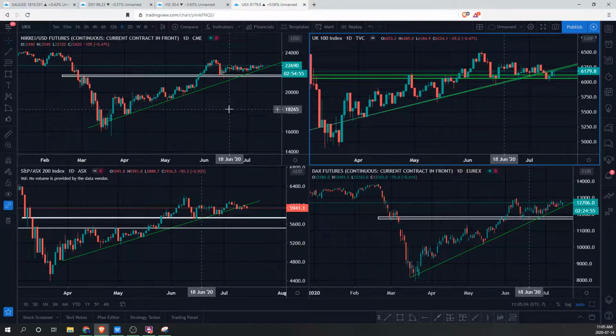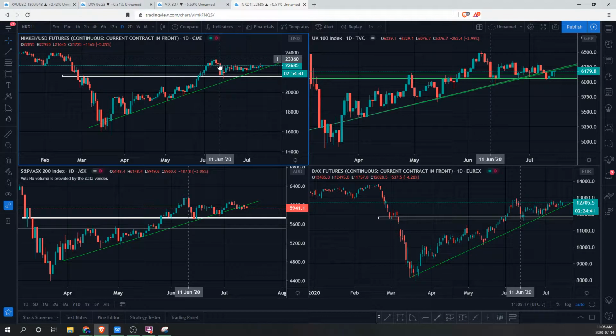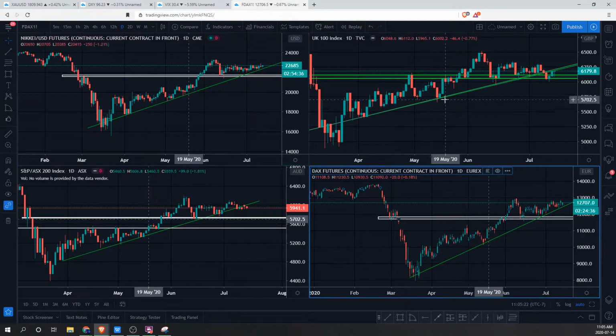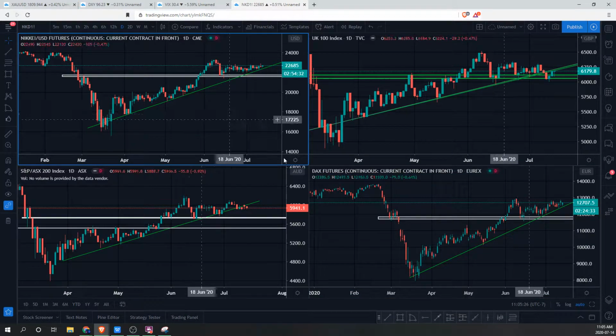And in my opinion, this is potentially still a reaccumulation phase where we're kind of finding an equilibrium between the buyers and sellers. And we do see some indexes that are trying to break out and form a higher high from that June high that we had. So the Japanese stock market and the German stock market are probably going to be the two indexes that are going to test the high first.